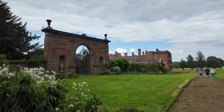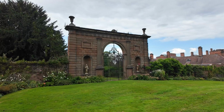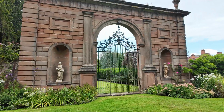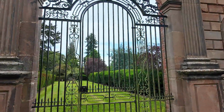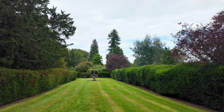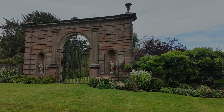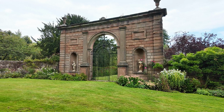And this impressive structure on the left, this is called the Bowling Green Arch. And it's called that because it used to lead onto a bowling green on the other side. Some impressive gates as well there. Don't think we can go in. But yeah, that used to be a bowling green. So, this is grade 2 star listed, and this dates to around 1730.